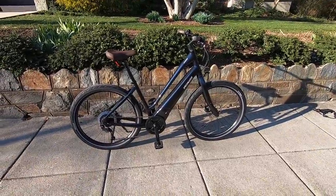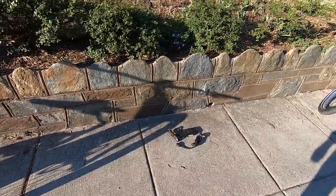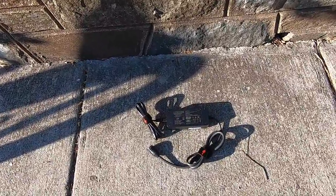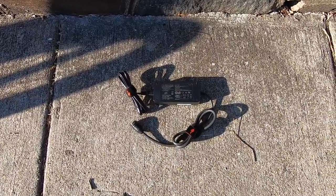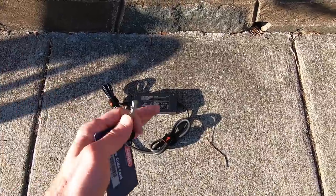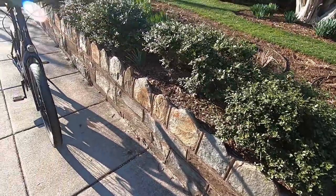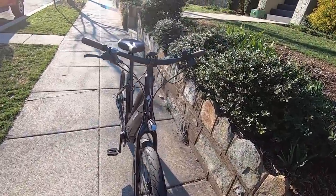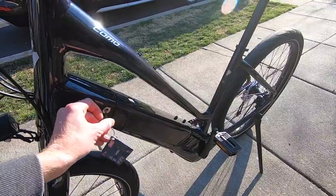I actually have the keys in my pocket. I'm going to take off the battery in just a second. One area that they have kind of spec'd down a little bit to save some money is with the charger. So this is a 1.3 pound 2 amp charger versus the 1.9 pound 4 amp charger that comes with some of the higher end bikes that have higher capacity battery packs. This battery pack is 36 volt, I think it's like 12.8 amp hours, roughly 460 watt hours.